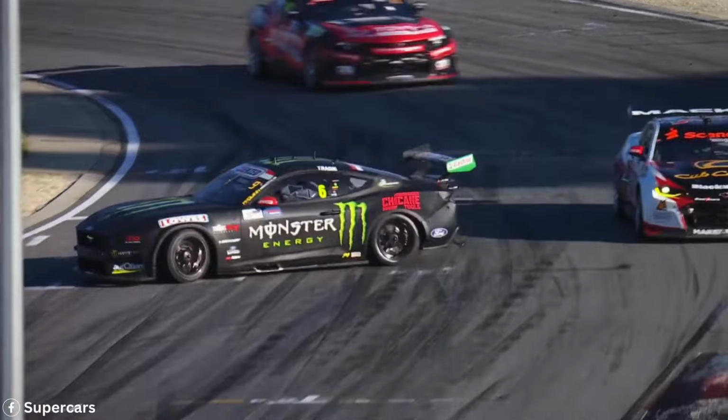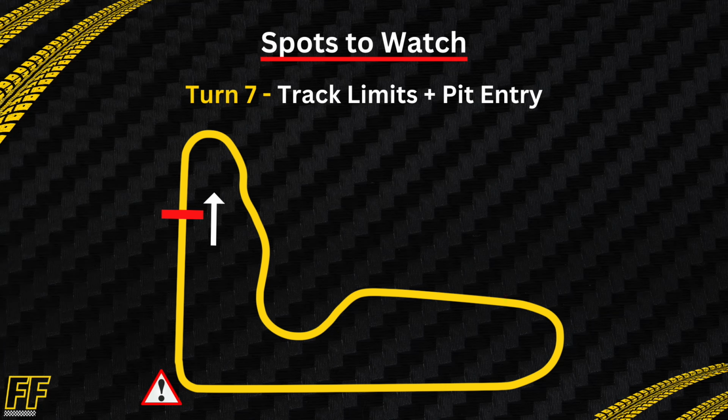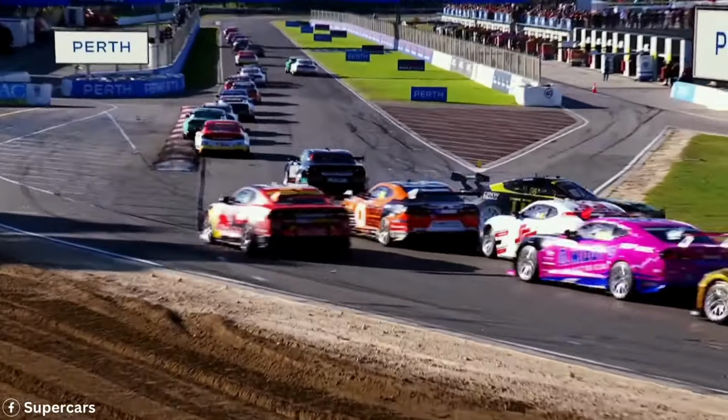So yeah, lots of quirks with this final corner, and even when you're trying to pit to get out of the action, this one can catch you out as well. In order to make your way into the pits on the right hand side, you actually have to take turn 7 a lot slower than the guys who are carrying on for another lap, and as a result we see lots of people turned around here.